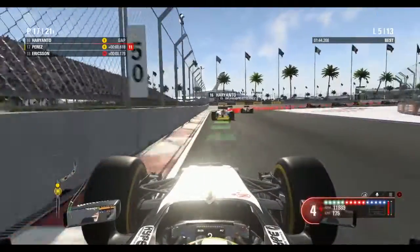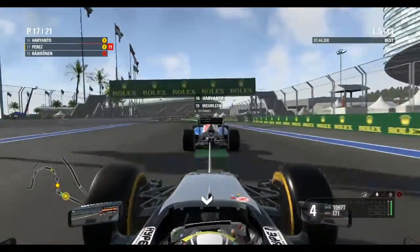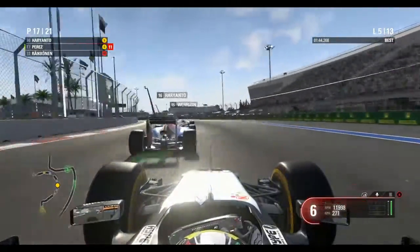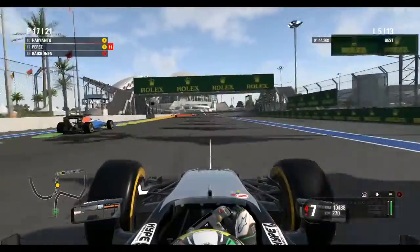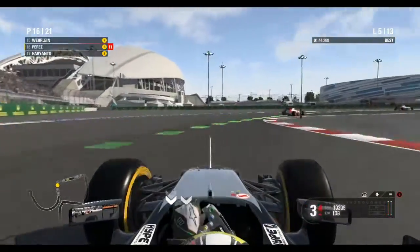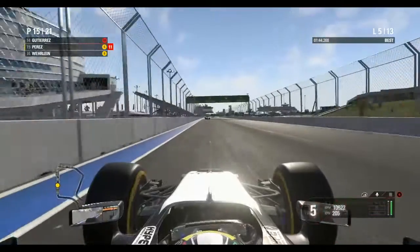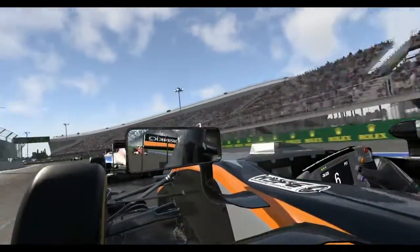But now coming onto this corner, we are behind Rio Haryanto in the Manor, down towards turn 2 and into the long turn 3. What can we do here? Can we try to go round the outside? We've got understeer all over the place. We're going to try to go round the outside of Haryanto and maybe on the inside of Pascal Wehrlein. Yes, we can get both the Manors into turn 4. That was a great move there. We have overtaken both the Manors at turn 4.